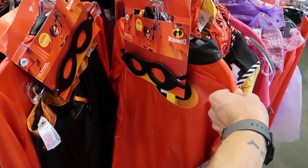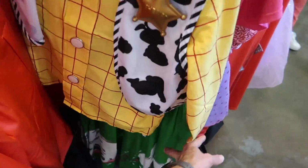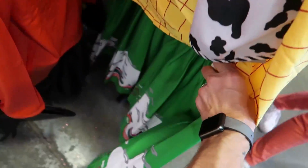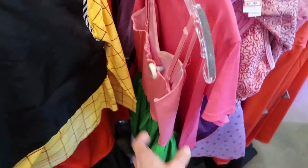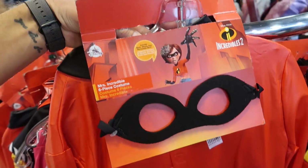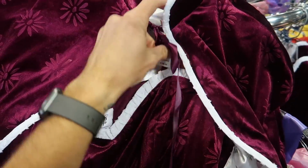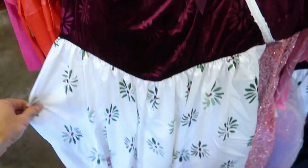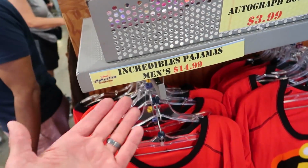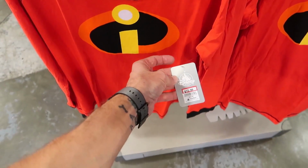They do have a bunch of costumes, even though we're well past the Halloween season. I thought that this dress went with this shirt. It does not. That's a Mary Blair dress from the dress shop. This Elastigirl outfit is $25.99. Still have plenty of tightrope girl dresses at this specific outlet, and these are $49.99 right now. This is an extra large. These pajamas are incredible. It says they're $14.99 though, but on the tag here it says it's $12.99. So what is it?